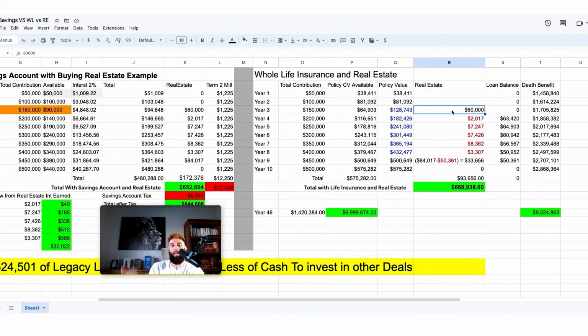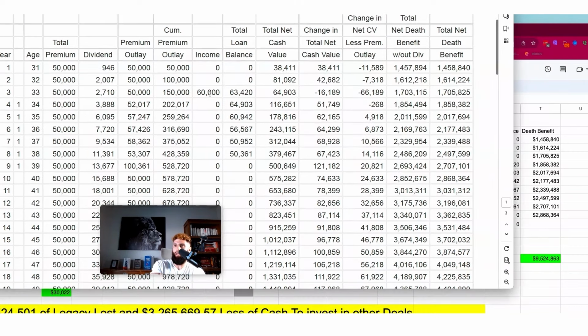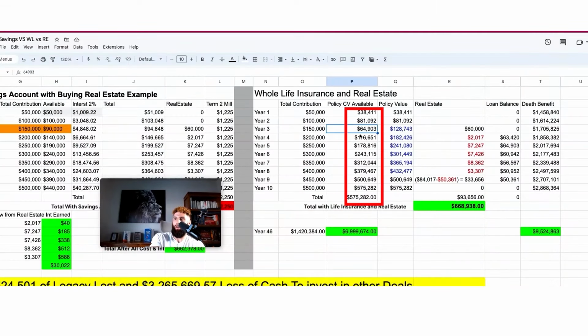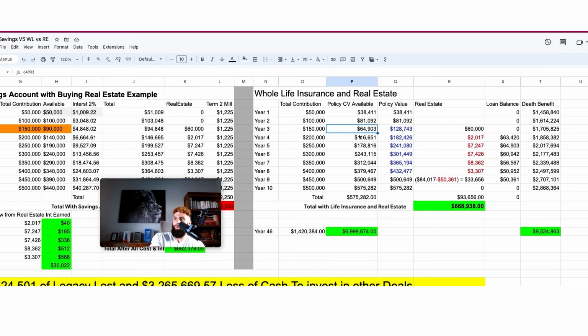But what does change is my available amount to borrow. The amount I can borrow for another deal at this point in time is now $64,903. And if we were to pull up the illustration and look at the numbers, you can see what I have done is I have shown in year 3 income, which is essentially a policy loan at $60,000, and the total cash value available to actually use is aligned, this column here, with the column here of $64,903, versus $116,501.